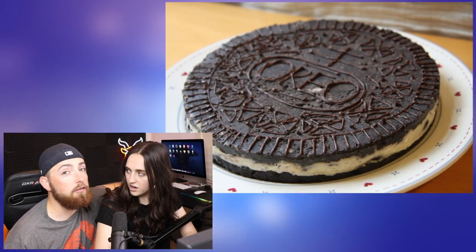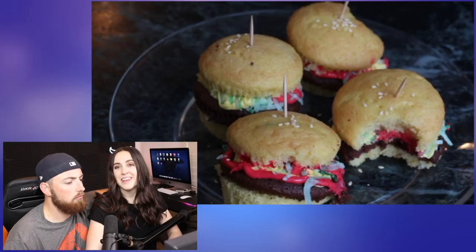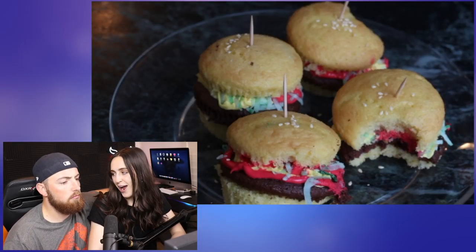Oh my God. People that like Oreo cookies over Costco chocolate chunk cookies need to grow up and go get chocolate chip cookies from Costco. That's all I'm saying. Now this is a hamburger I'll get behind.